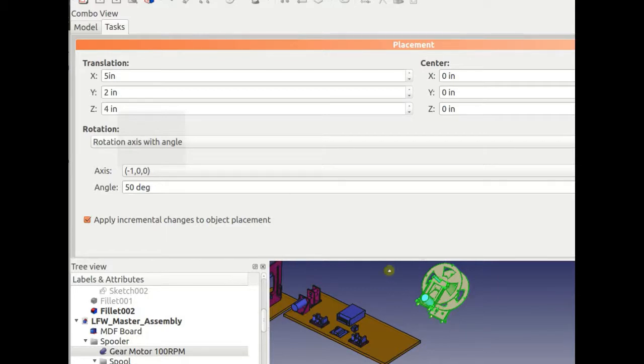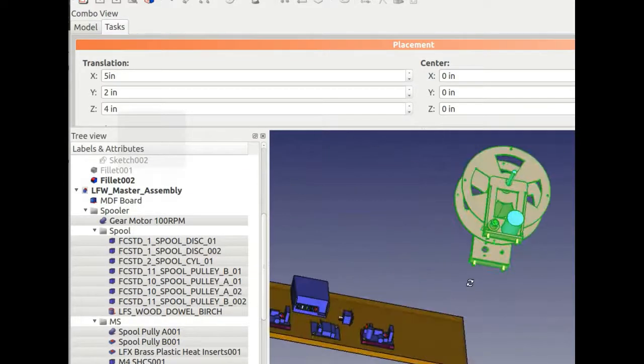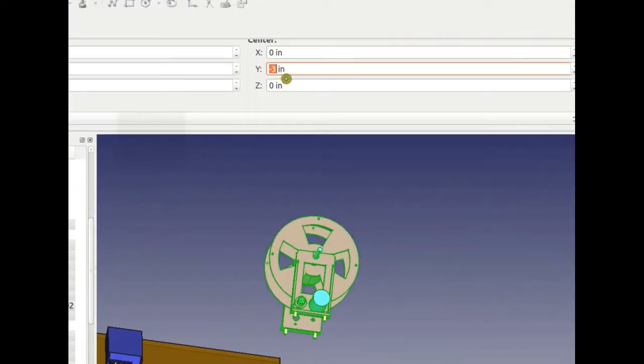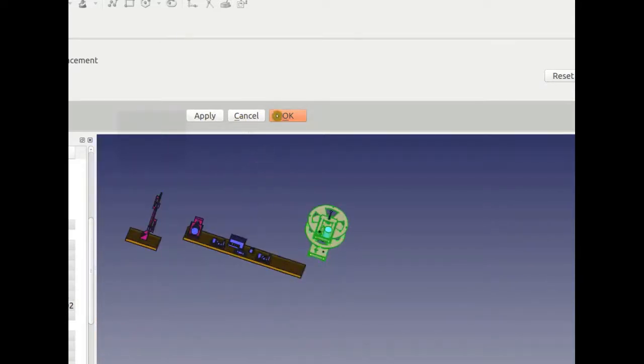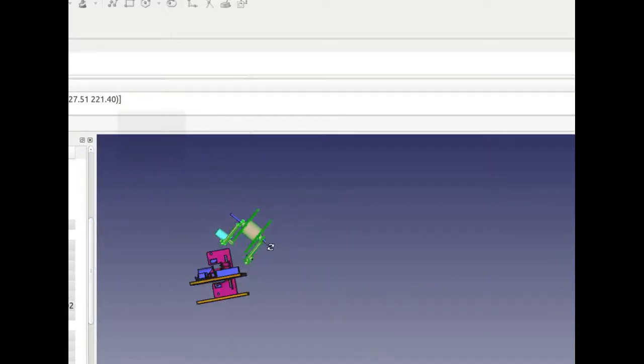I mean, this looks good. You can select the whole assembly and just move it around. That's good. That's what we need. Then you can just apply. At the final part of the placement panel, you have to apply the changes. You have to click on the apply button and then OK. There we go.